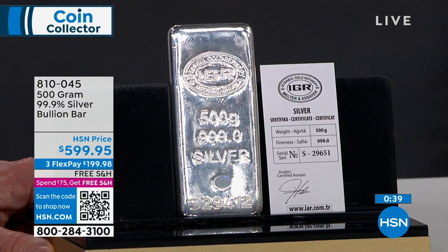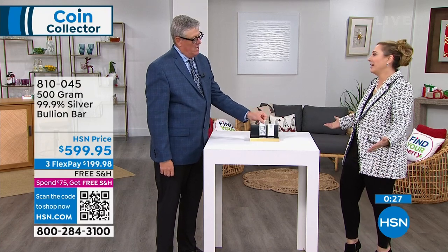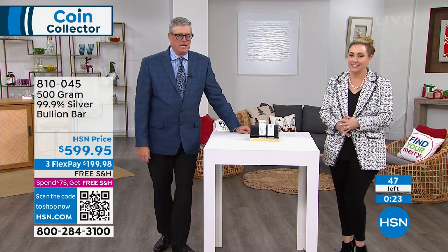I remember years and years ago, we had silver bars, but they were much smaller. We had little ones, like 1 ounce bars. We never had this before. And I figured if I got to fly these in, we might as well. The little 1 ounce bars would be $100 a piece or something if I had to fly them all in.